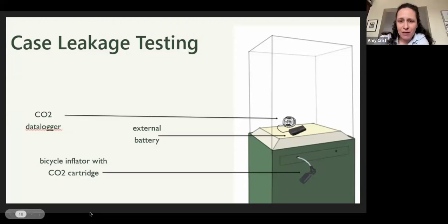Just to clarify, Mike talked about carbon monoxide, and you're talking about carbon dioxide. The idea is that you have a monitor that can detect either the carbon monoxide or the carbon dioxide, which is different from the normal atmosphere, so you can see how quickly that's changing. Is that the idea behind using these?